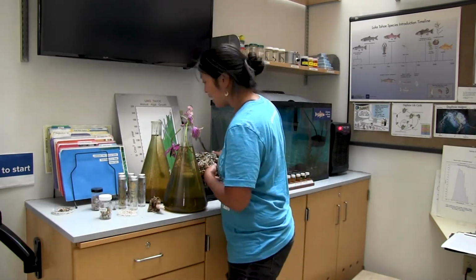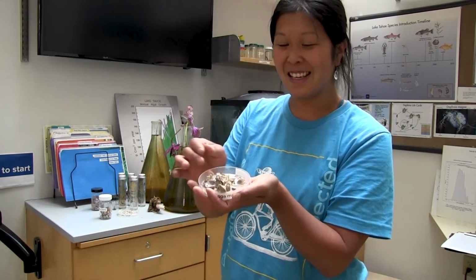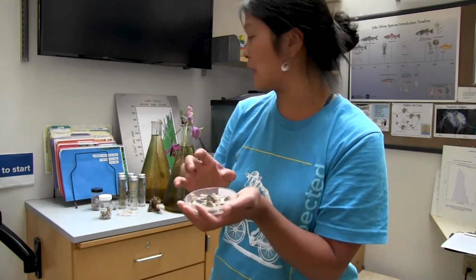So Asian clams are an invasive species that we are currently managing, but they aren't nearly as bad as what could potentially be introduced. So Asian clams are out of sight, out of mind. They burrow, so we don't see them until they're dead on the surface. However, we have this other species called the quagga mussel that we currently do not have in the Tahoe Basin, and we're trying to prevent them from entering the Tahoe Basin.